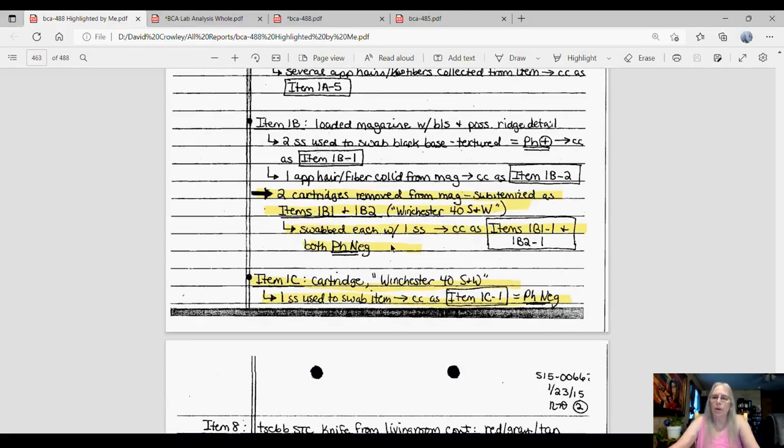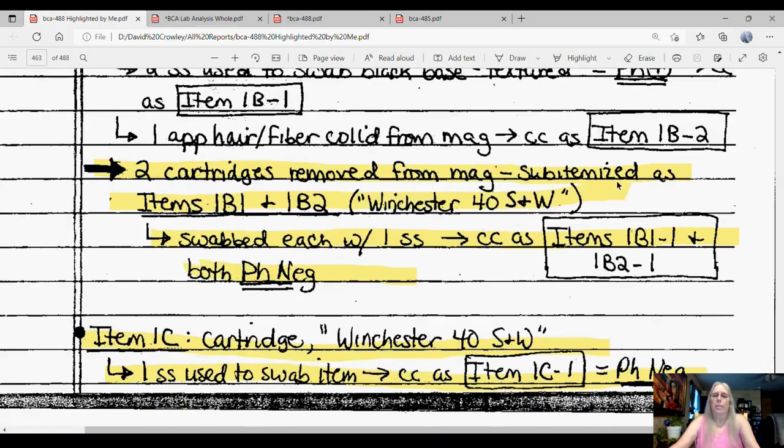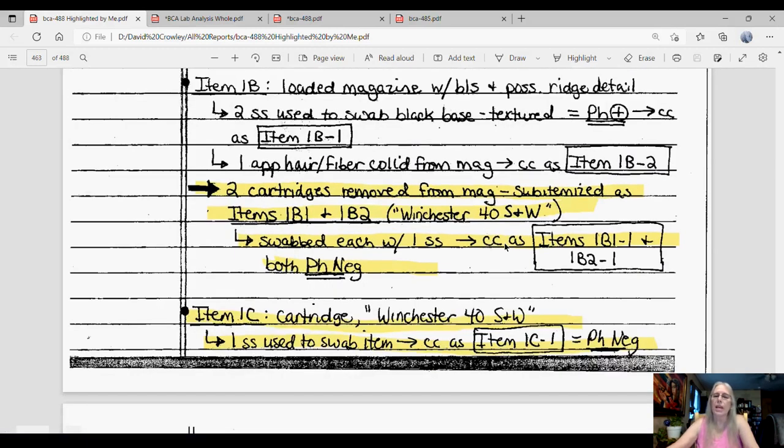And this is what they say about item number 1B, which was the magazine and then the gun. But here they're talking about the magazine. They removed two cartridges. Two cartridges removed from the magazine, sub-itemized as items 1B1 and 1B2, Winchester 40 S&W. Swabbed each with one sterile swab. They cataloged them as items 1B1-1 and 1B2-1, both phenolphthalein negative. So there was no blood on those.